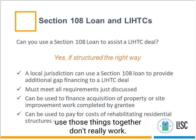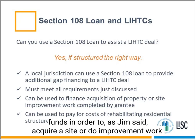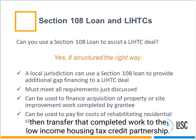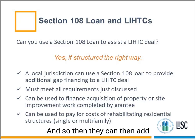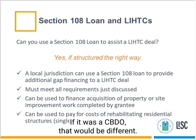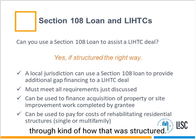Those things together don't really work, but the way to make it work is that the grantee can use Section 108 funds in order to, as Jim said, acquire a site or do improvement work. They complete that work, and then they can transfer that completed work to the low-income housing tax credit partnership. And so then they can add that to their basis for their credits and make it part of the project. If it was a CDBO, that would be different, but for for-profit, those are the case studies. We'll go through kind of how that was structured.